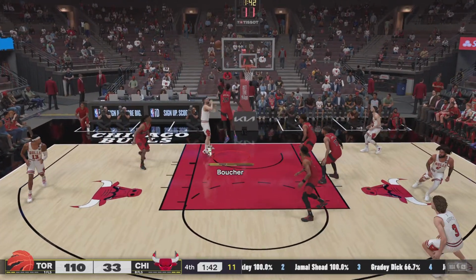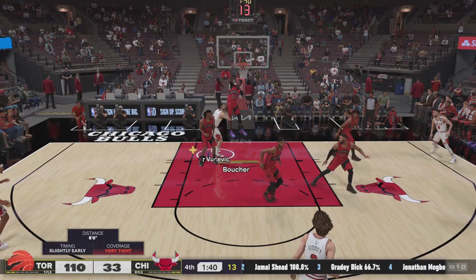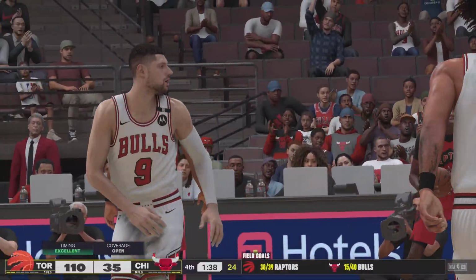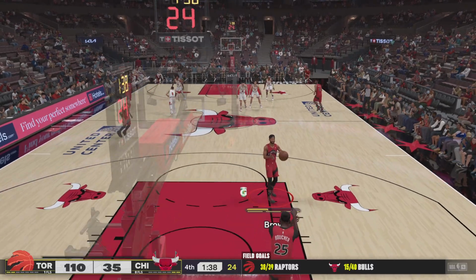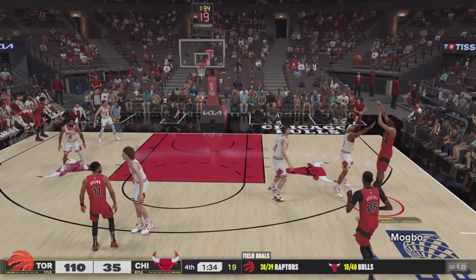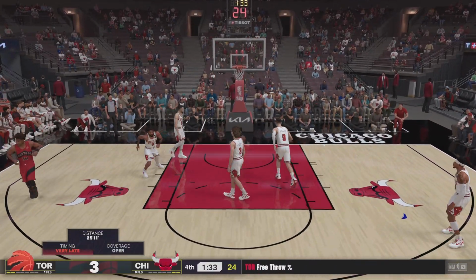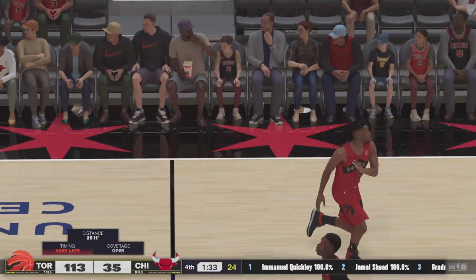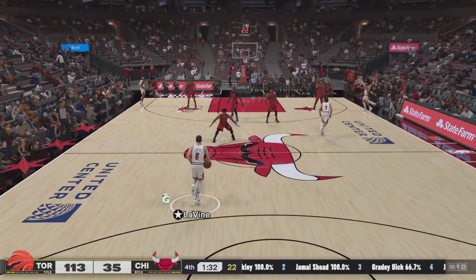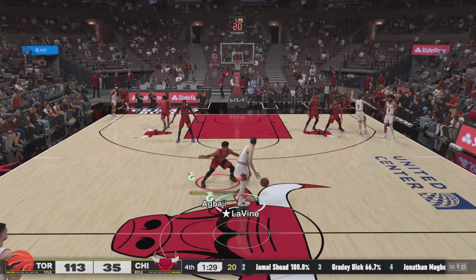Here's Vucevic. Second chance shot, and the layup is good. Getting points inside is no problem for Vucevic. He consistently finds these openings. Here's Mobo. And a great assist by Brown as that one goes in. Brown's got assist number 7 tonight. The Bulls have gotten 5 shots out of 9 to go in this fourth.